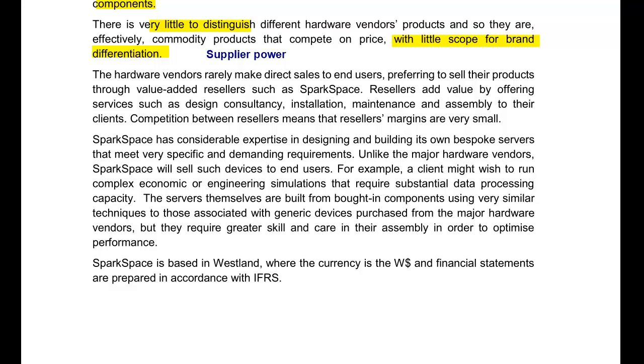Now, the hardware vendors rarely make direct sales to end users, so that perhaps reduces the threat of new entrants into the market, reduces the threat for hardware vendors to start selling directly to end users if that is not part of the industry, it's not what the industry standard is. So that perhaps reduces our threat of new entrants in our five forces. And instead they prefer to act through resellers. Resellers like Sparkspace. And again, Sparkspace adds value by design consultancy, installation, maintenance and assembly to their clients.